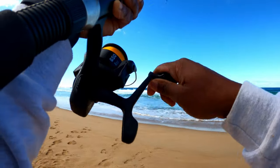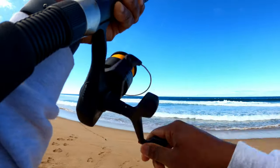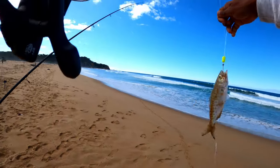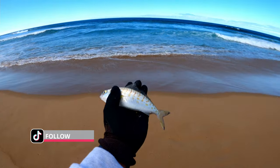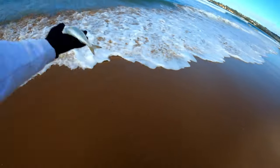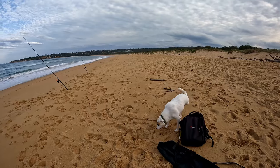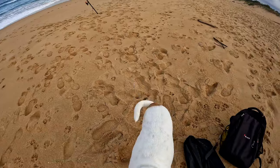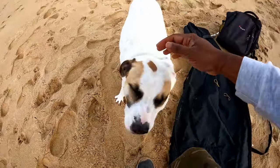Fish on, buddy. Fish on, but very small fish. Oh, that's a baby Australian salmon. My goodness. What on earth were you, mate? Oh, very small Australian salmon. Baby salmon. Okay, go, buddy, back to your home. You're looking for baits? You can't find baits? Yeah, buddy, you're looking for baits?